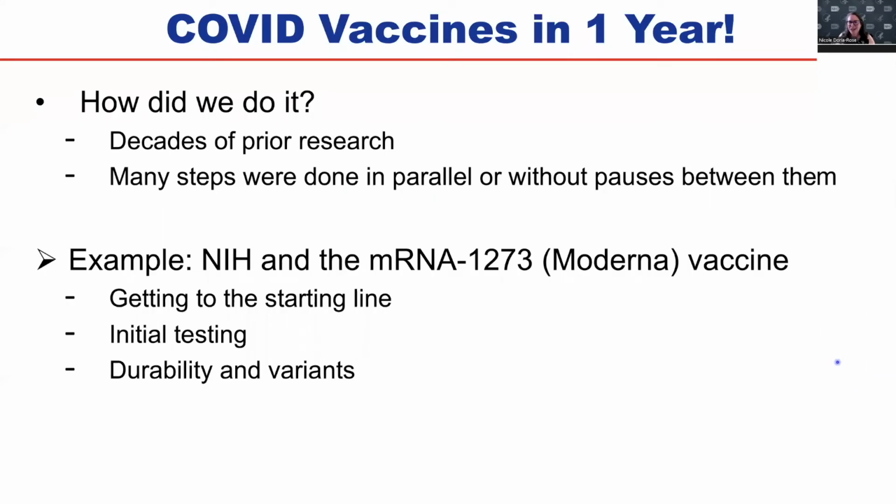So in my personal opinion, one of the greatest scientific achievements of the past century really has been the development of vaccines for the COVID pandemic within a year of the discovery of the virus that caused it. I mean, this is just unprecedented and has saved millions of lives. It's the fastest that a vaccine has ever been developed. Now, this was an amazing achievement.